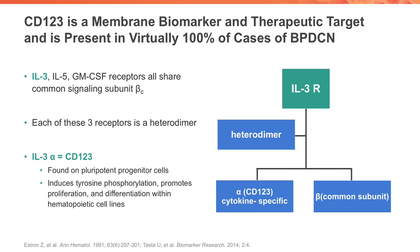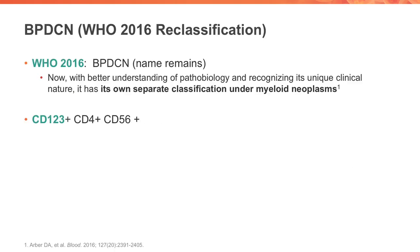This entity is found on pluripotent progenitor cells, and it promotes cell growth, proliferation, and differentiation. Now, this IL-3 receptor alpha is also known as CD123, and this will be important as we go through these slides. Before we get to that, in 2016, the latest reclassification of the WHO, the name BPDCN remains, but now with greater understanding of the pathobiology and its unique clinical course, BPDCN has its own separate classification under myeloid neoplasms. The triad of CD123, CD4, and CD56, or think 1, 2, 3, 4, 5, 6, allows pathologists and clinicians to have a more unique and easy to remember way to diagnose this complex disease.